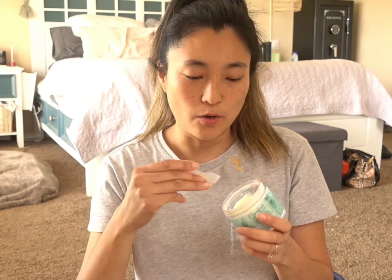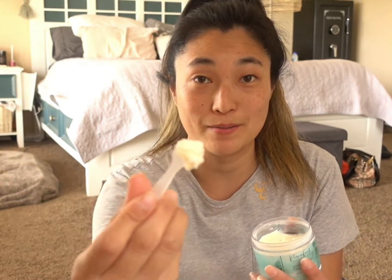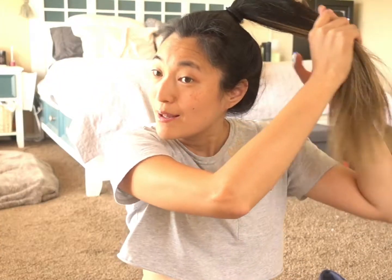So I tied my hair into a high pony like so, just like that. And then with the body butter, I only used a dime size amount, which is significantly less than what I used the first go round. So I just took that, put it on my palm, gave it a nice rub and let it start to melt, and then ran it through the length of my hair, including the ends.